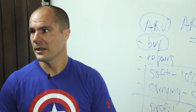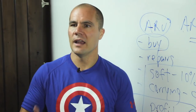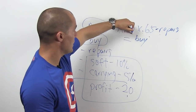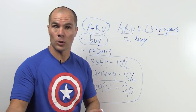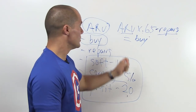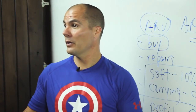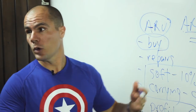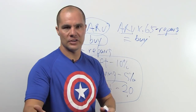equals our buy price. Here's the cool thing. To figure out what you need to buy a property for, every single time you're looking at deals, there's two things you need to know. You need to know the ARV and you need to know the repairs, because the rest of this is a formula. We've already calculated out what that should be. So if you're following this formula here, when you're looking at a deal, you need to be able to figure out what will this property sell for, fixed up, and what are my repairs to get it there. Those two things, you can run the formula every single time.